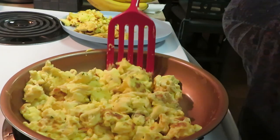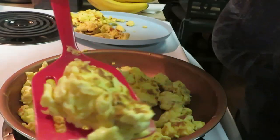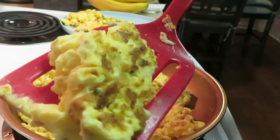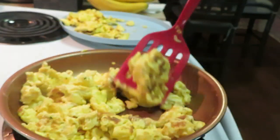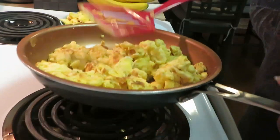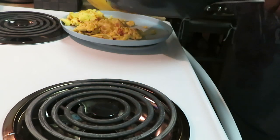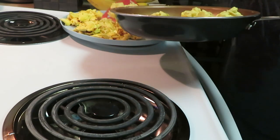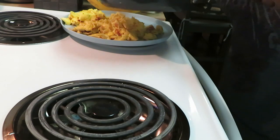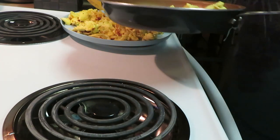Okay, guys, I just got through with the second batch of eggs. And as you can see, let me show you how nice and thick and chunky that is. Nice and brown and toasted that is. That's from adding that milk. Some people add butter. Sometimes I add butter to the pan when I cook them. But I always add milk to my eggs. Always. Little trick I learned years ago.